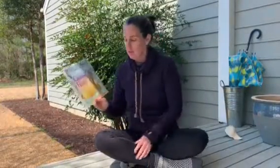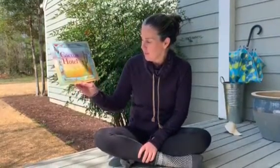It's called Cactus Hotel by Brenda Guberson and illustrated by Megan Lloyd.